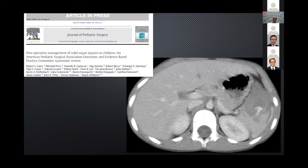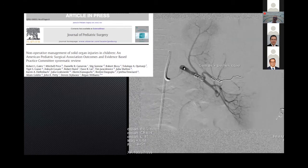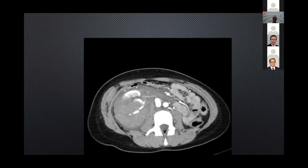This was a child who played soccer with his older brother and his comrades. He had a knee into his abdomen, came in, had a CT scan that showed a splenic injury, but he was hemodynamically normal, at least in the beginning, and was taken to the ICU. Then he became more tachycardic. He needed a transfusion, and his hemoglobin fell over the next hours. So he was taken to the angio suite, diagnosed with ongoing bleeding from his splenic vasculature, and coiled both peripherally and centrally, and he went home on day 5.